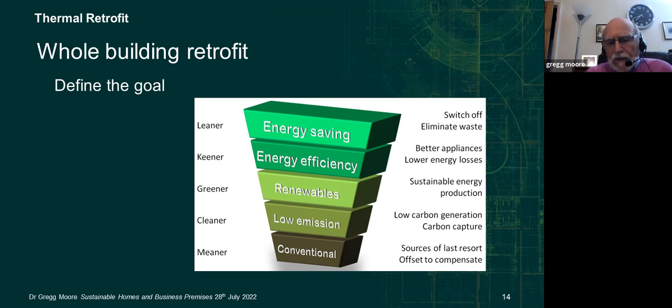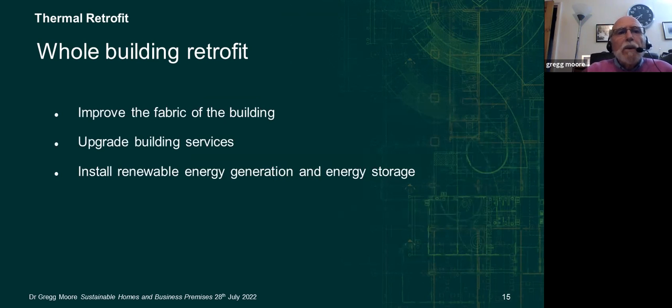Generally, though, in retrofitting, we take a fabric first approach to thermal improvements. Next slide, please. So we want to improve the fabric of the building before we upgrade any building services, but then we want to look at upgrading building services. Obviously, the big thing at the moment is moving from gas boilers to heat pumps, but there may be other things we want to do too. And the third step would be to think about installing renewable energy generation on site and energy storage through some kind of battery system. Next, please.